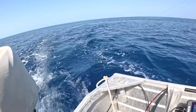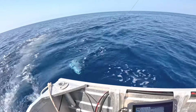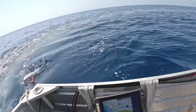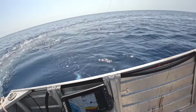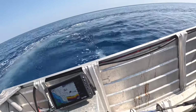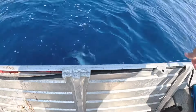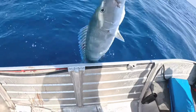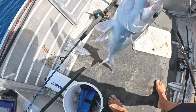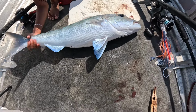I see the colour. No, it's not a tuna. It looks like a jobfish, blue jobfish or... Alright, just keep him out there, yeah? That is a jobfish. He is a horse. Oh my god! Look at the teeth. You should be right, just... He's pretty slippery, so hang on to him.